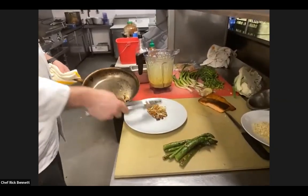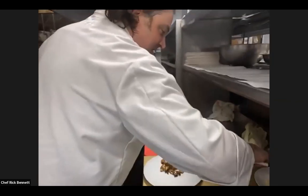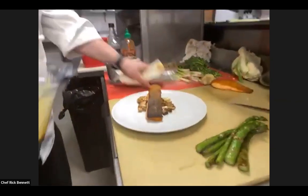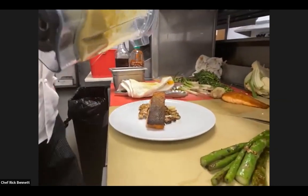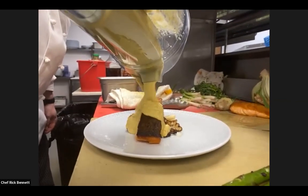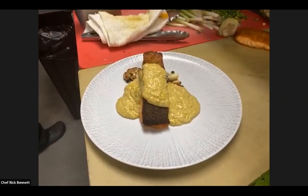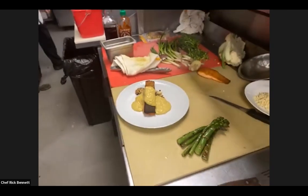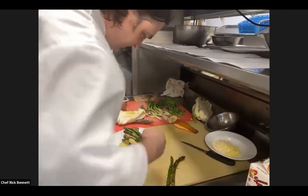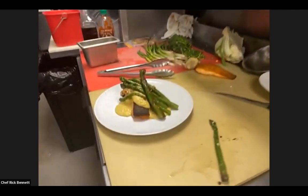I'm just going to get this built for a little height, something for these salmon to lean on. Pick your salmon of choice. Again, I like skin side up. Give them a little lean. I would typically plate with spoons, but I'm going to pour straight from this guy. Then I have a decent little amount of color from my asparagus. So that's that dish.